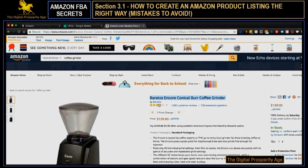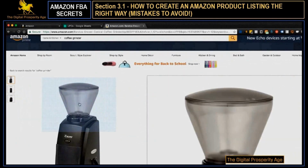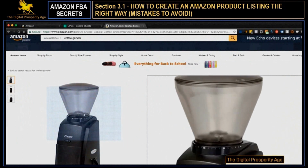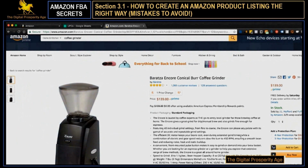Again, they've done a terrible job here. No offense, Baratza, but we're going to show you how to do it the right way. And even this image could definitely use some work. This is a very boring image in my opinion. So we're going to tell you the best way to actually get product photos done, and we have, of course, very, very steep discounts to have them done for you in the best possible way.